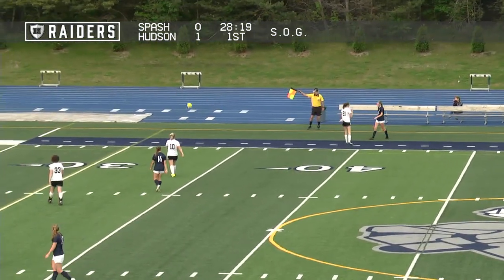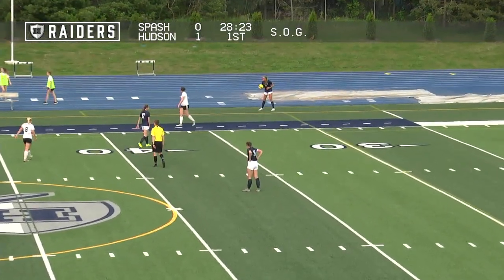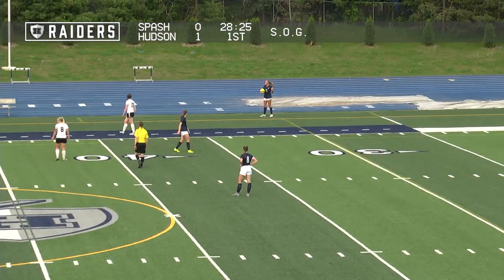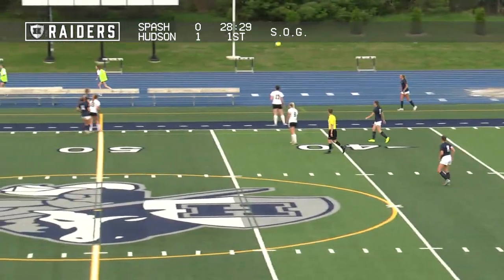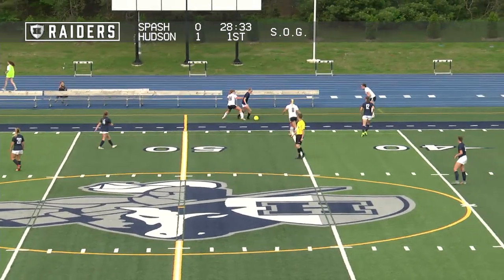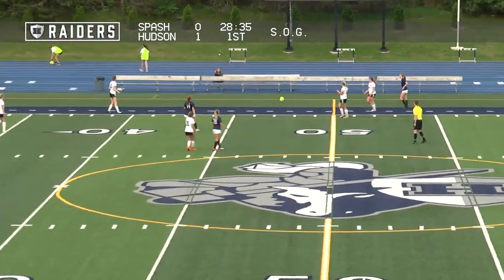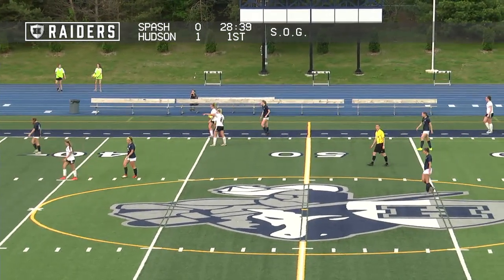And Hudson has been challenged by Stevens Point. As the last time these two teams met, I don't quite remember the score exactly off the top of my head, but I know that there were a lot of goals scored for Hudson and it was an exciting offensive match, but a completely different team now coming out here for Stevens Point. They're challenging really well.